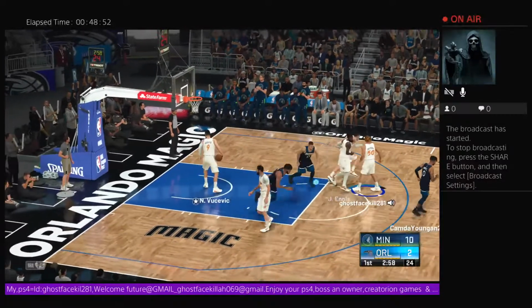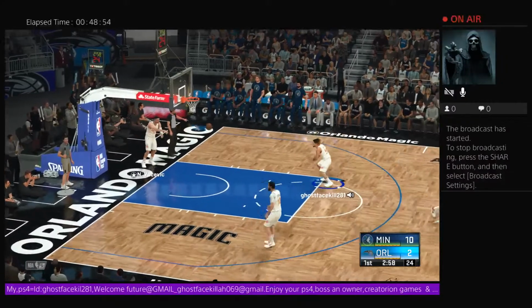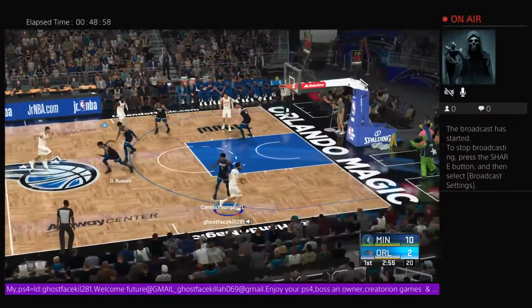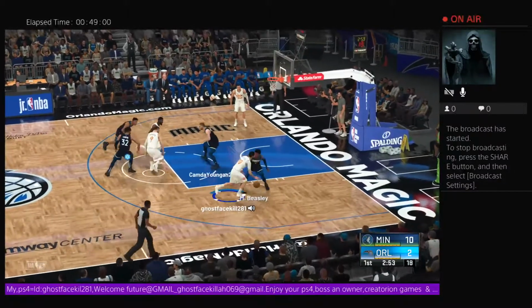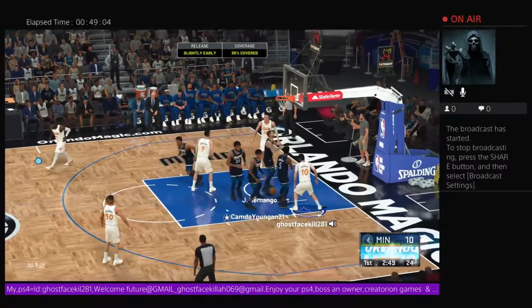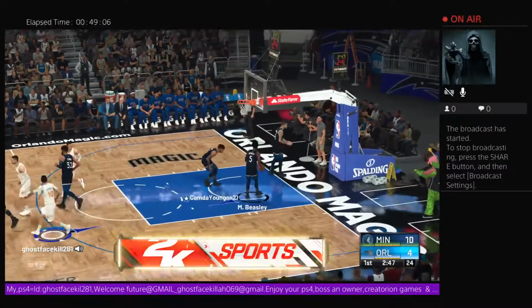It's his first trip to the line. D'Angelo Russell is a dynamic scorer in the NBA. He's got a unique skill set at the position. The key is he's got to continue to grow as a decision maker. A shot's good from Fournier.